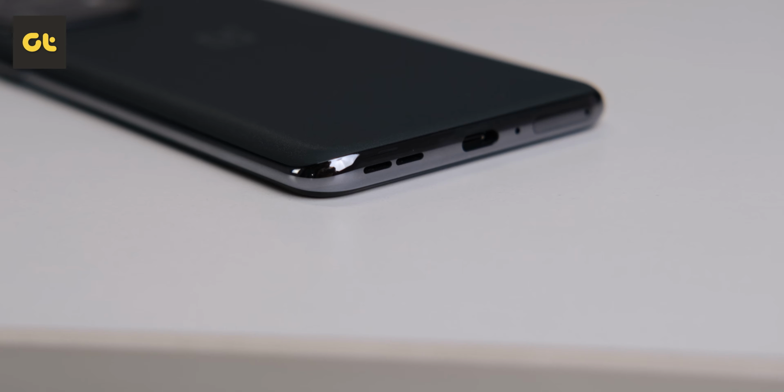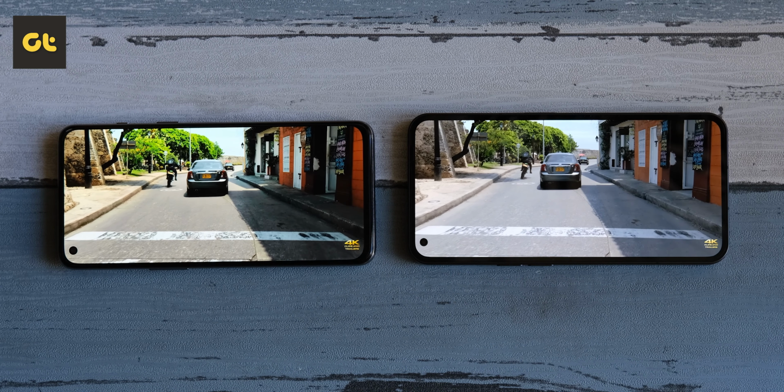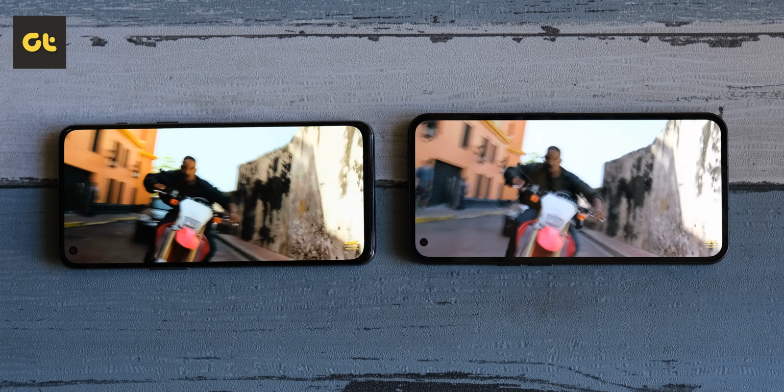Now, aiding the content consumption department, we have the audio department, and in our testing, we found the OnePlus Nord 2T to offer a louder audio response. However, that is not to say that OnePlus's audio department is better, because we felt that Nothing's audio is far more crisper and richer. Alright, so moving along, let's talk about the camera.